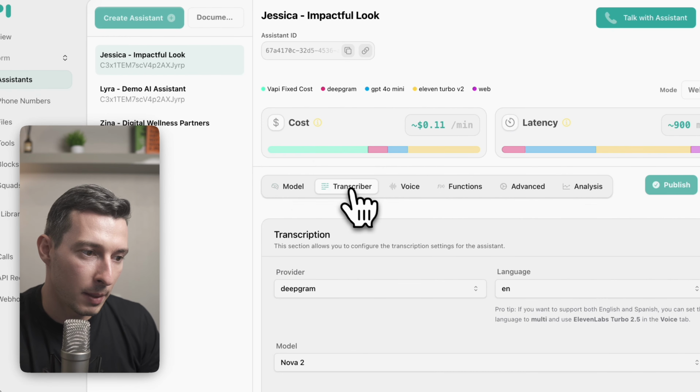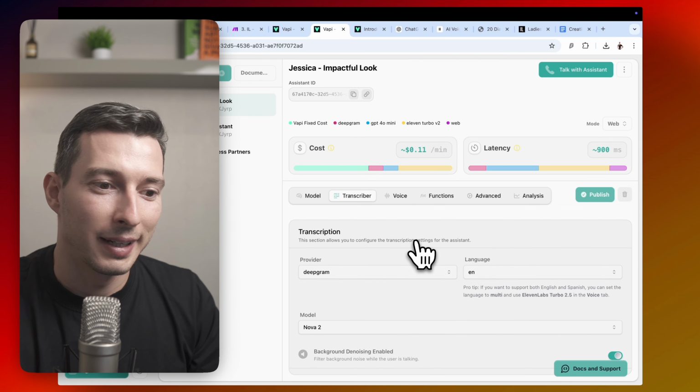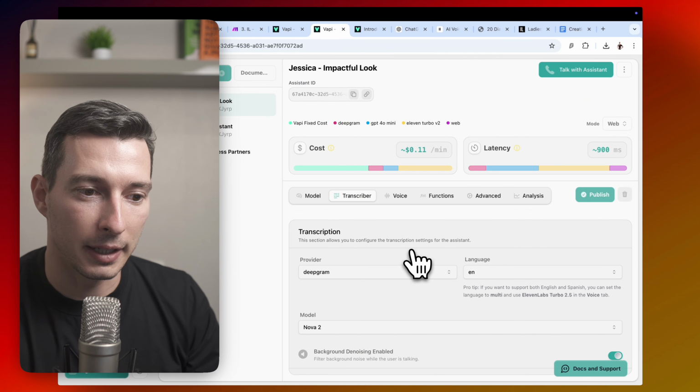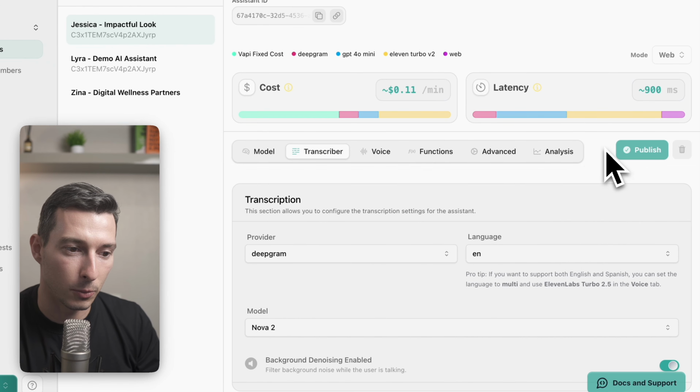So on the transcriber, this is what takes the voice from the prospect and transfers it back to a language that the AI can read and understand. And for that, we use Deepgram. We found it's working the best. So we use Nova 2.